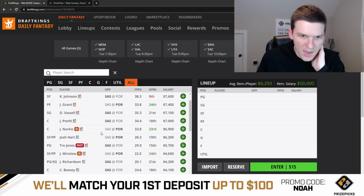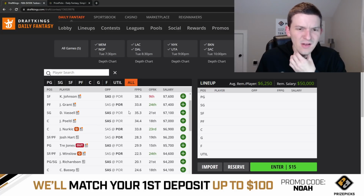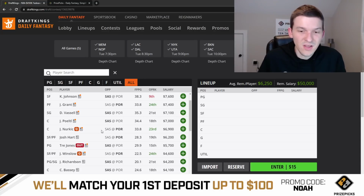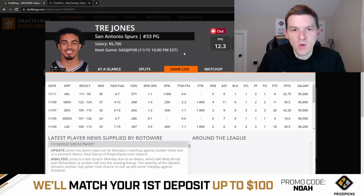Now, if Tre Jones comes back, if he plays, I think looking at San Antonio, there's not a ton that I love. I think Johnson, Vassell, Pirtle, they all feel priced about right for today. I think Tre Jones, if he does play, he probably would be my favorite play on San Antonio because he's only 5,700. We've seen Tre Jones play really, really well as of late.